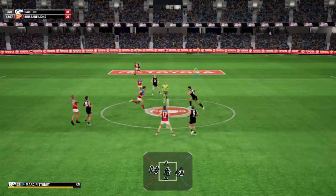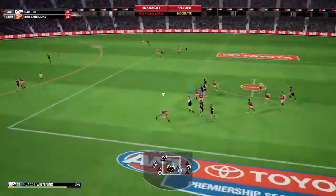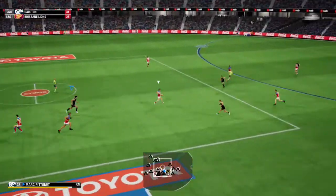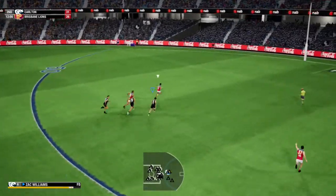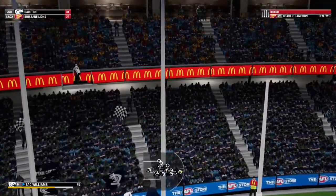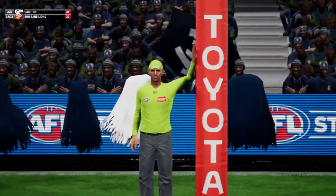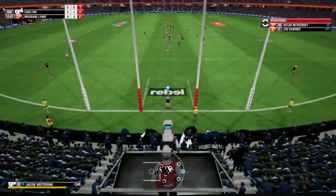About to resume hostilities. Danaher hurls it away. Pitnet rushes with the kick. The loose ball picked up. Wants to keep it moving. Lyon slams it under the ball. Hit ball short by hand. Wants to take them on. Brisbane now only trailed by four.